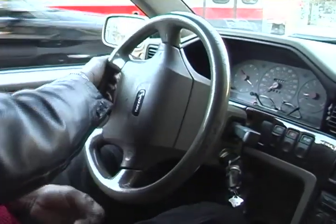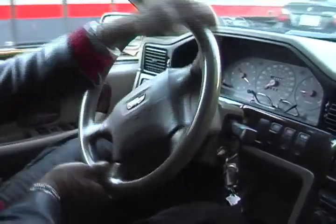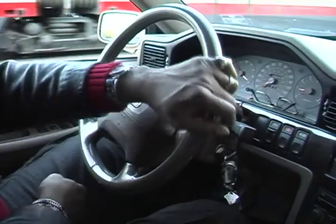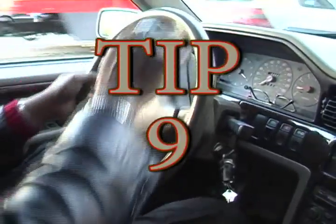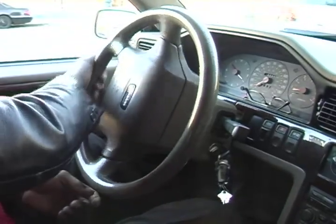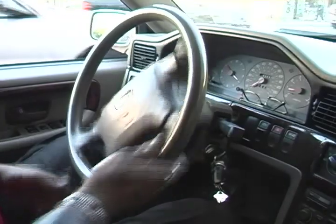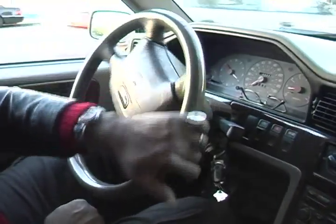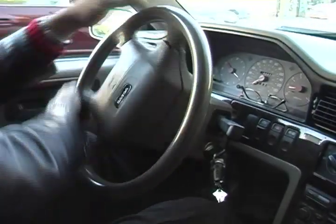Start the car and check the steering wheel for smooth movement, fully left turning and right turning. Use your senses of touch and hearing on this. When you turn the steering wheel, feel for any vibrations or pulsing and listen for any grinding, squealing, or knocking. This indicates possible problems in the steering system or suspension system.